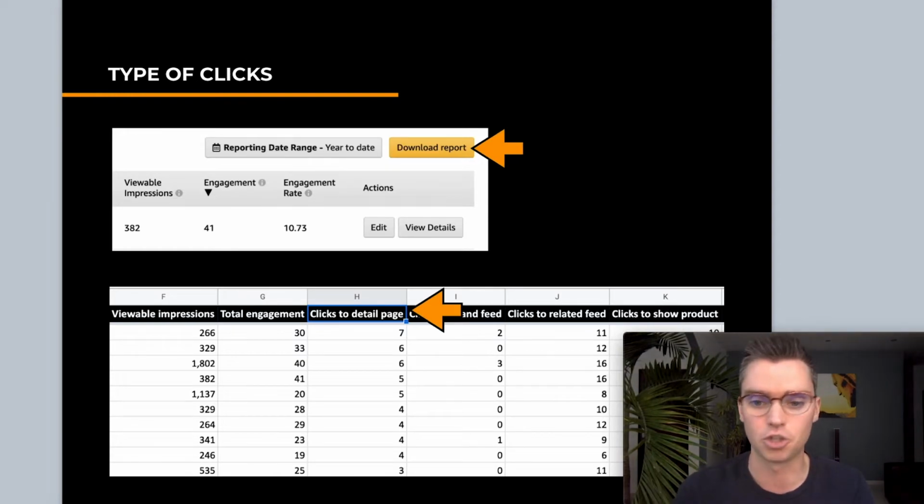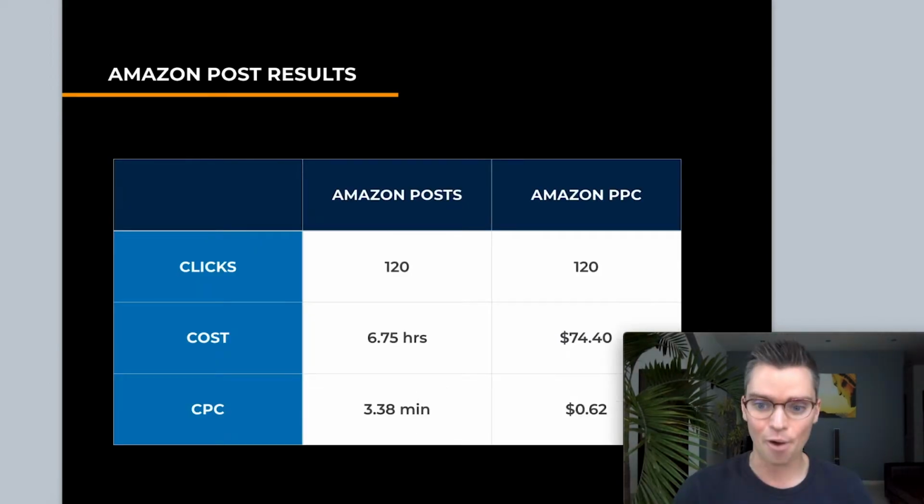I don't really care about clicks to related feeds, clicks to show the product, etc. And you could look it up for yourself. It's pretty self-explanatory in my view. If you have questions, let me know in the comments or in our Facebook group as well. But this is the metric that you want to focus on. I think I highlighted that enough. So with that being said, we're comparing posts to PPC, and specifically we're looking at clicks to detail page and comparing that to Amazon PPC clicks to your detail page to see if it's worth it or not.